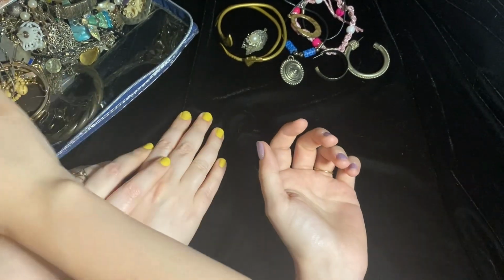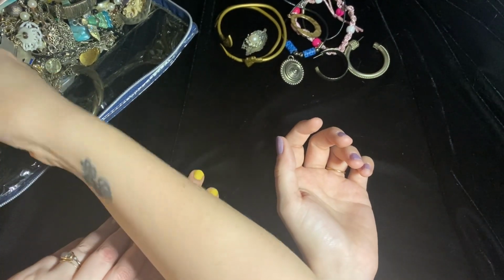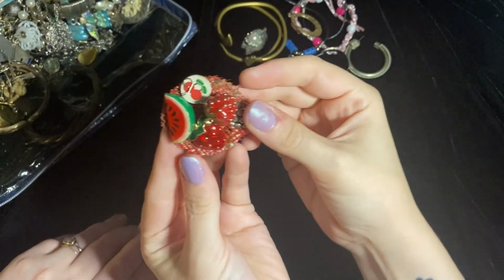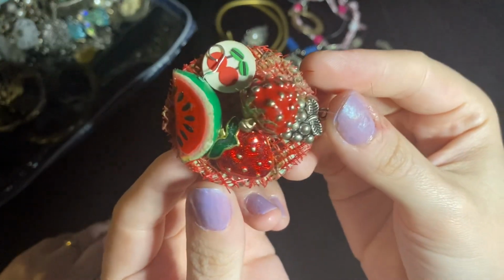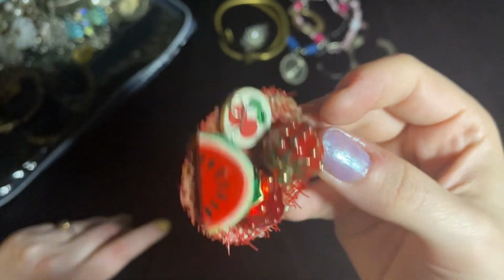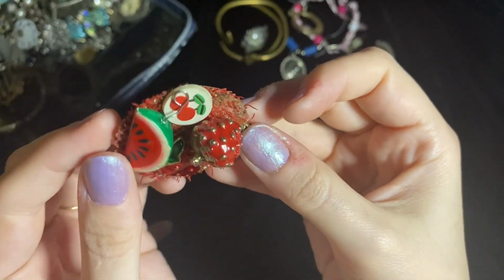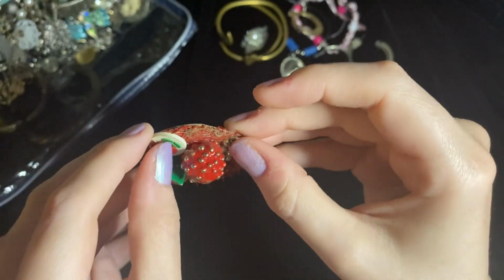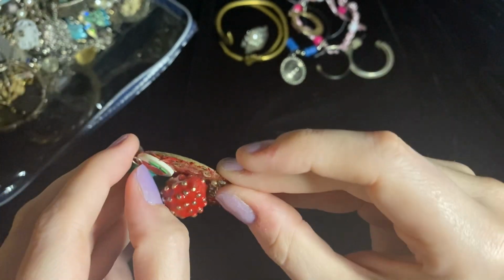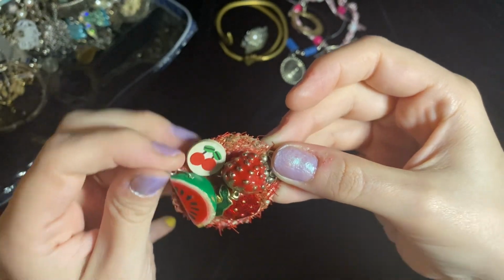Alright, do I see a strawberry maybe? Ooh. I do. Ooh, oh, this was a good buy. That's so cute. Oh my goodness. Like a little watermelon and it's like a little fruit tableau. Oh no, it's a thread, I think. That's so cute. Oh my goodness. A little piece of metal here. Maybe that's how it's supposed to be hung, like as a necklace?